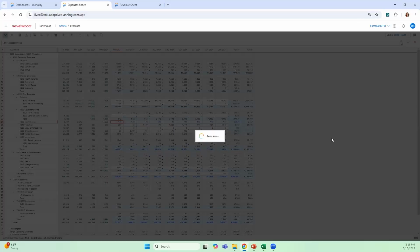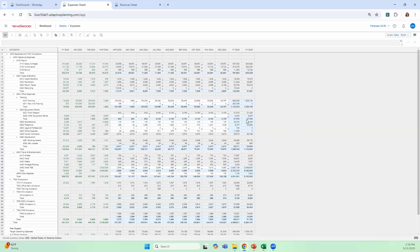So I'm going to hit save. And now I'll see this populate in black, showing that it has been saved. And now it's my new forecast numbers. A lot of these blue arrows not only are just formulas, but they're linking from other budgeting models in Adaptive.